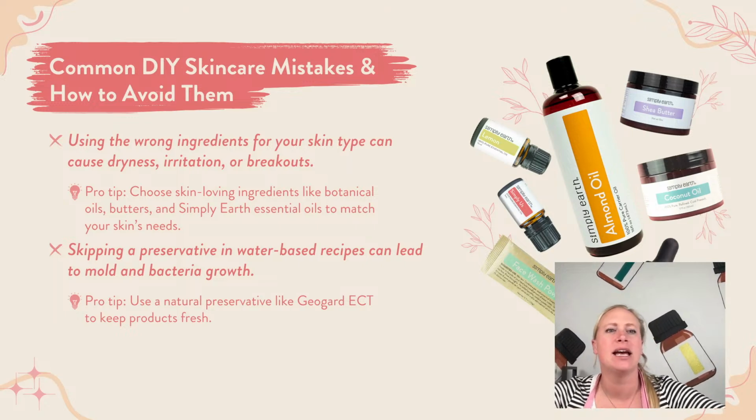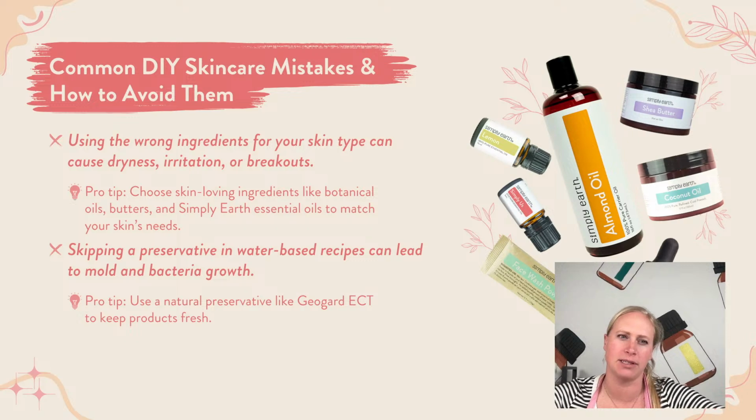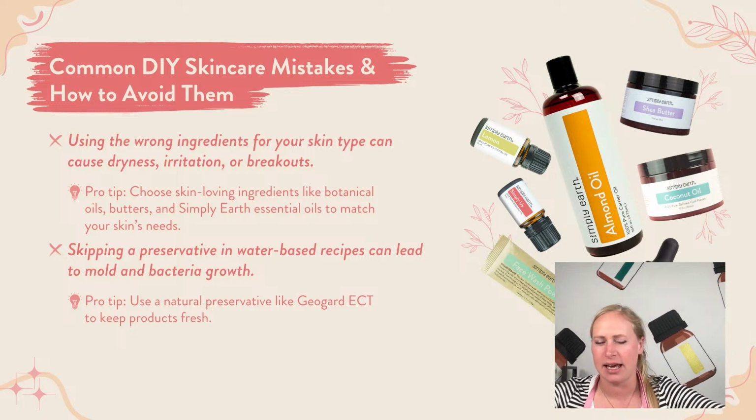The first mistake is using the wrong ingredients for your skin type, which can cause dryness, irritation, or breakouts. So you'll want to choose skin-loving ingredients like botanical oils, butters, and Simply Earth essential oils to match your skin's needs. Another common mistake I see is skipping a preservative in water-based products.